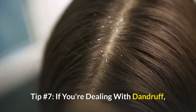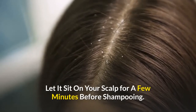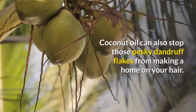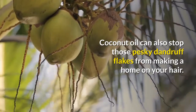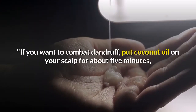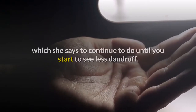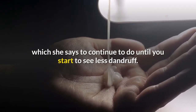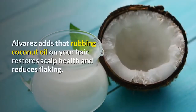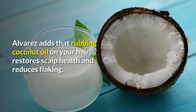Tip number 7. If you're dealing with dandruff, let it sit on your scalp for a few minutes before shampooing. Coconut oil can also stop those pesky dandruff flakes from making a home on your hair. If you want to combat dandruff, put coconut oil on your scalp for about 5 minutes, and then shampoo it out, Brown explains, which she says to continue to do until you start to see less dandruff. Alvarez adds that rubbing coconut oil on your hair restores scalp health and reduces flaking.